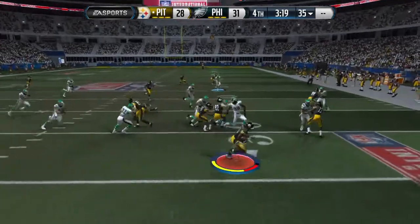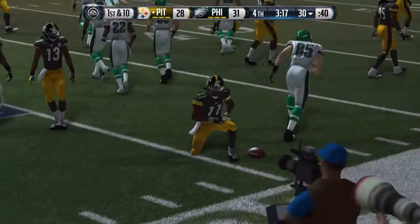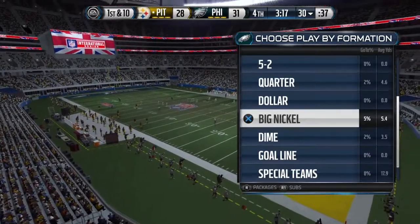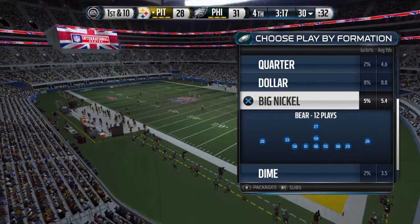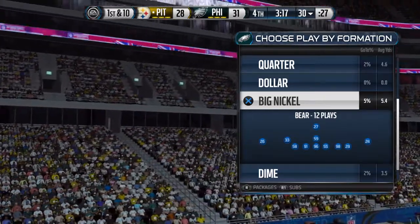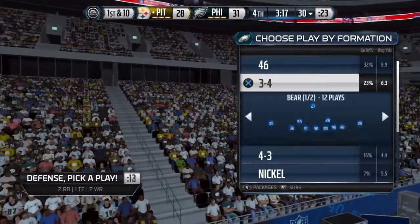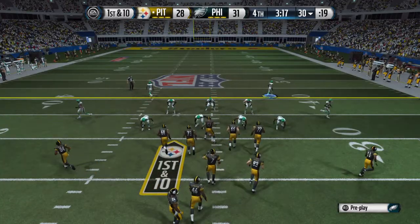For setting up the return. And he's tackled right at the 30-yard line after that return. The Steelers ready now to start their next series. Take it here from the 30.